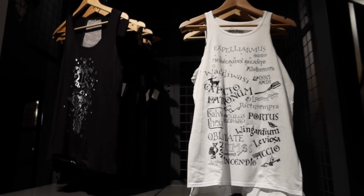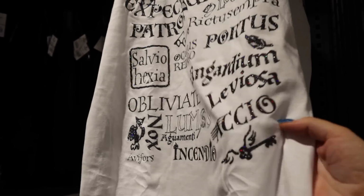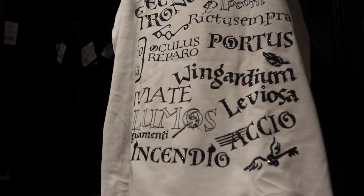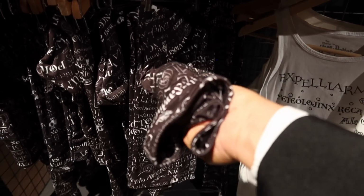We have some spell vests, one Guardian Leviosa. Now that's what I like. That's the sort of sparkle I like. It's subtle, but it's so sparkly. Don't know if you can see that in there, but that is proper sparkly. Very sparkly indeed. Got some really nice Wingardium Leviosa spell. Oh my God, they feel amazing.